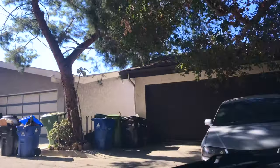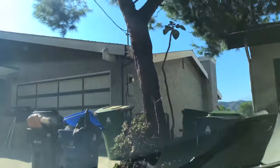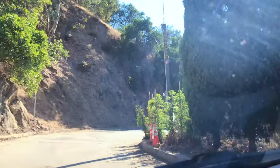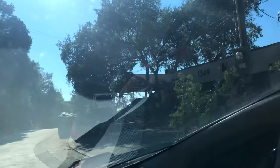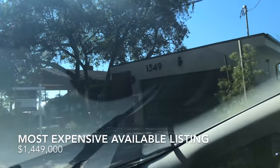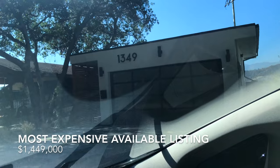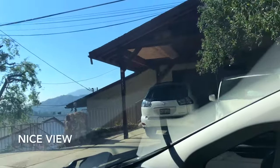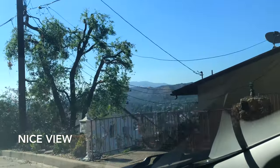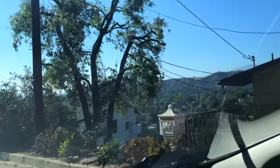Looks like these folks are doing some moving here. And then this is the listing right here, again. Listing available for a single family residence here in Eagle Rock. It's a good looking house. Looks like it's recently remodeled. Has a nice view because we're sitting pretty high up in the hill.